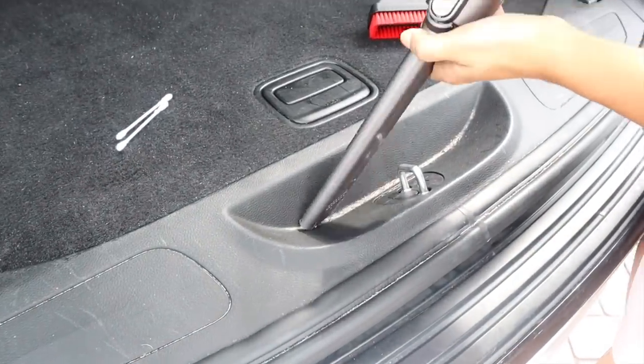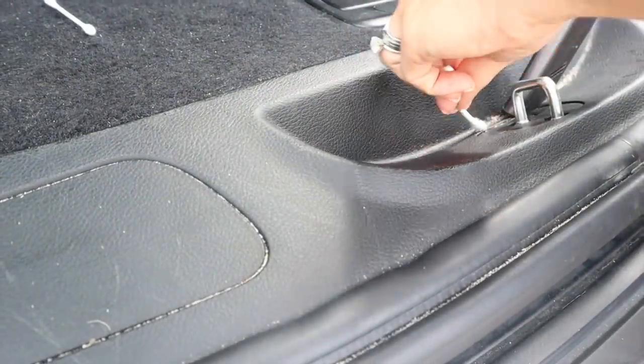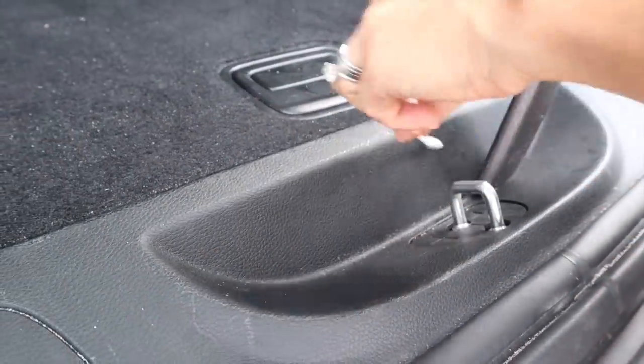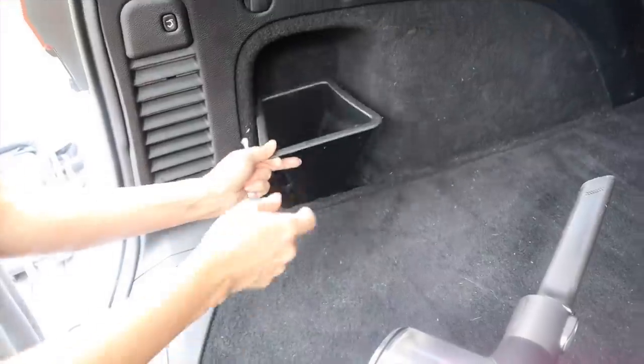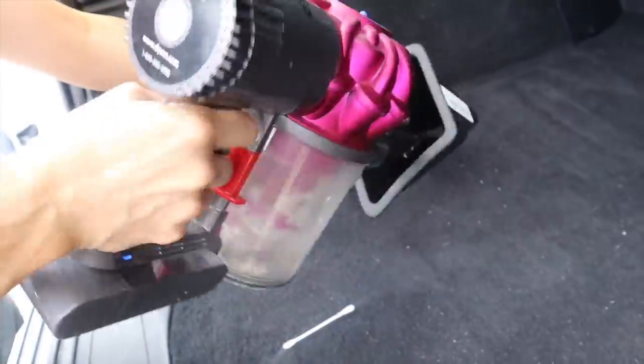Now I'm just breaking out the Dyson and some Q-tips to really get in there and get all the sand out of the little crevices. And I was actually wondering what kind of vacuum you have and what vacuum you would recommend. I've had this vacuum for a while now. I believe it's the Dyson V7 and it's kind of just losing its power and I need something new. I was debating getting one of the newer Dysons or maybe a Shark, but I would love some recommendations.